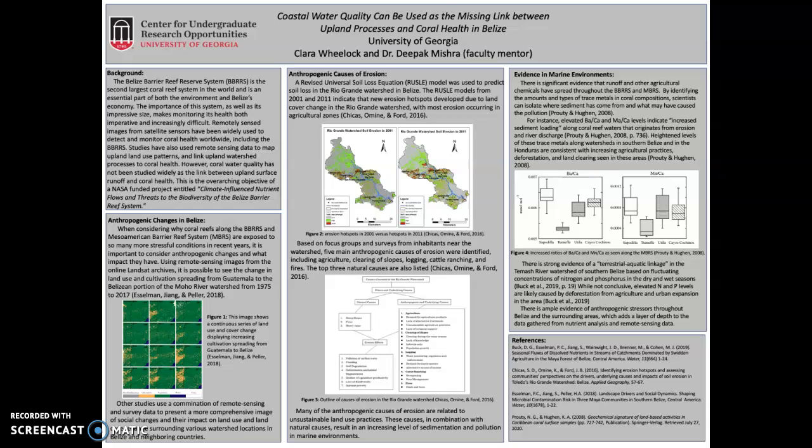Survey data has been used to supplement this remotely sensed data. For instance, native households along the Rio Grande watershed were asked about what they thought were the leading contributors to erosion. The resulting list, as shown in the image below, identifies many causes. Many of them relate to unsustainable agricultural practices and land use practices. However, many of these unsustainable practices are related to new population growth in the area.